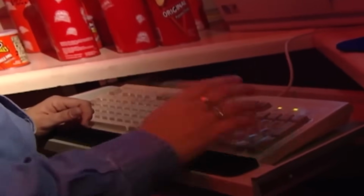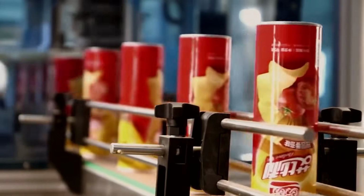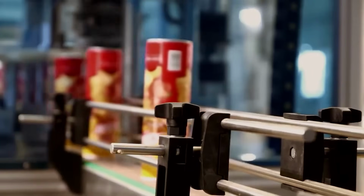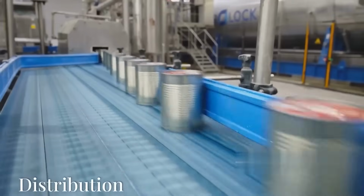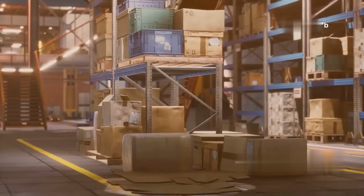After passing the final quality control checks, the Pringles cans are grouped together for bulk packaging. This step involves placing multiple cans into larger cardboard cartons or shrink-wrapped bundles, which make transportation and stocking more efficient. The bulk packaging process is automated, with robotic arms carefully arranging the cans into pre-formed boxes or wrapping them in durable plastic film. The goal is to maximize space efficiency while ensuring that the cans are securely held in place to prevent movement during shipping.